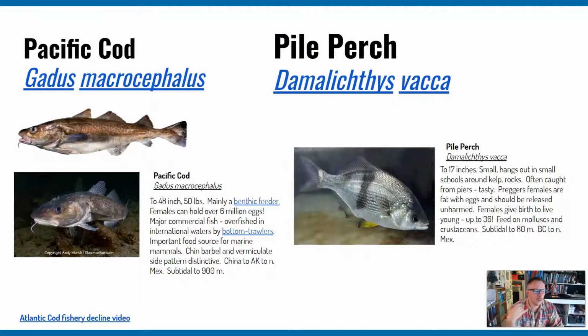They would use their lateral line and their ability to sense electric fields. They would use their barbel. They would use all kinds of other senses beyond just their eyes for food. And wow, females can hold over 6 million eggs. And these are bottom trawled.